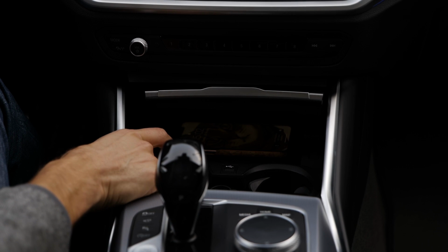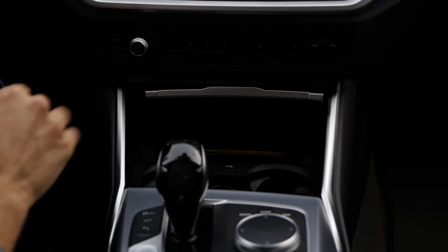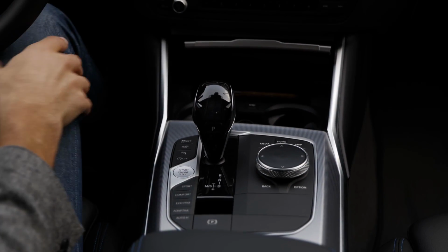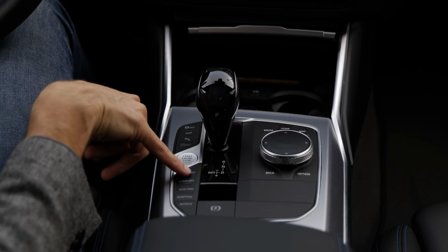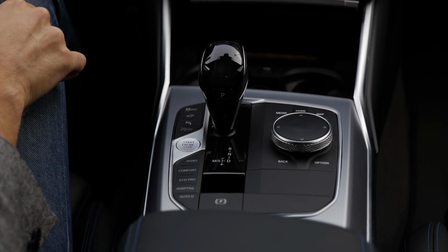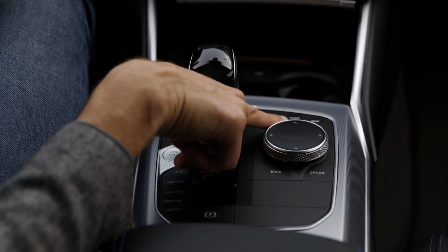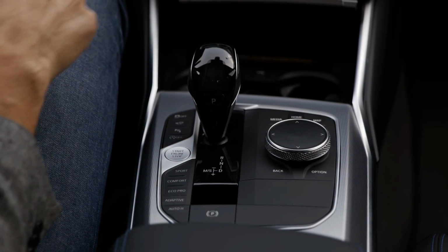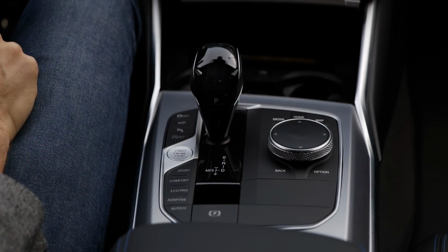USB-A charger and then the adaptive cup holders, 12-volt power supply. Then this sporty shifting lever for the automatic gearbox. Then you have a camera button, separate one, start stop engine, driving modes. We'll test those ones when we drive the car. And of course this classic metal knurled turning and pressing knob for the infotainment system with some hotkeys. And you can also write some addresses on here if you don't want to use the voice input.